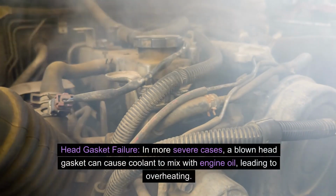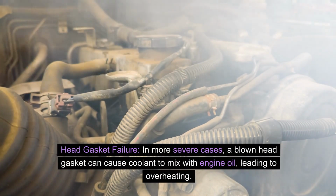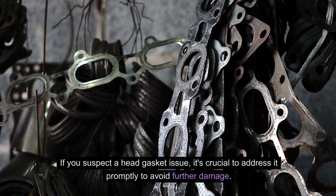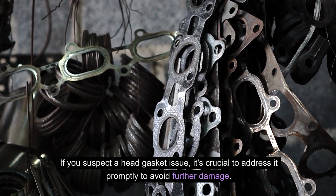Head gasket failure. In more severe cases, a blown head gasket can cause coolant to mix with engine oil, leading to overheating. If you suspect a head gasket issue, it's crucial to address it promptly to avoid further damage.